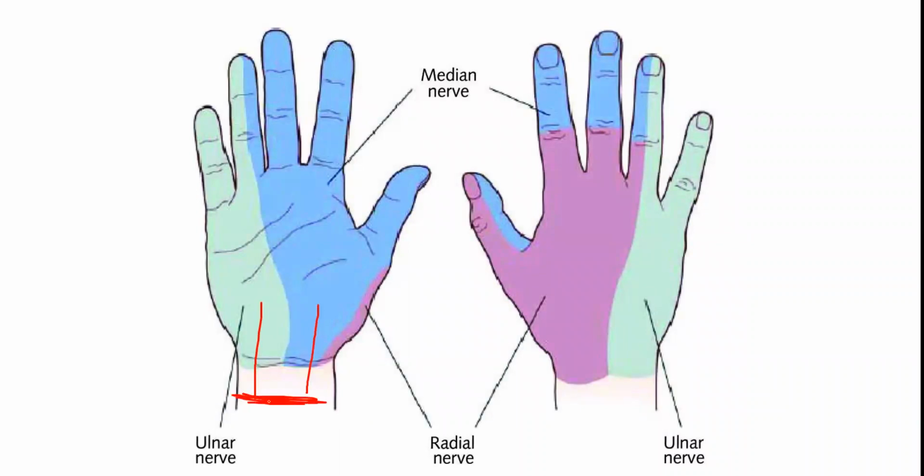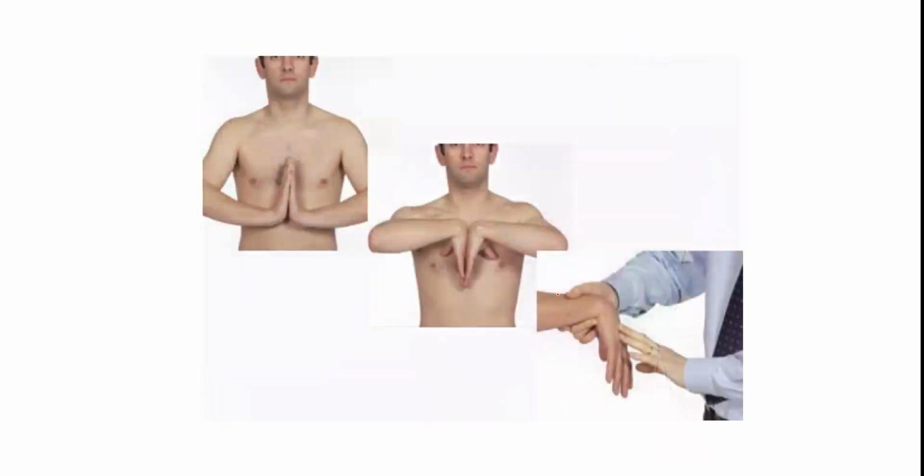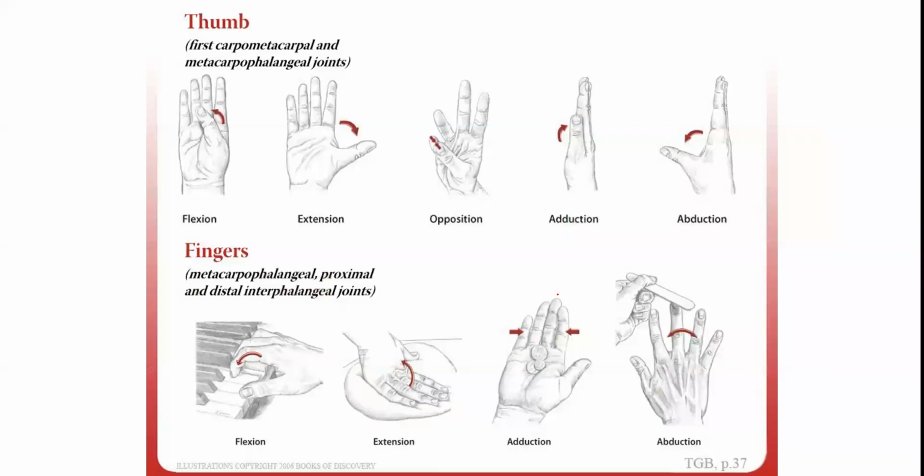So if there is a chance that this nerve has been affected, again, the movement of this tendon or muscle can be affected also. If somehow the tendon gets damaged, then the same thing, finger flexion and wrist flexion can be damaged. So we came to the point of wrist. Now there is thumb movement.